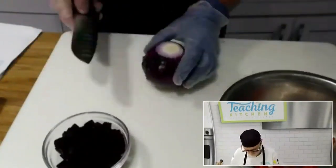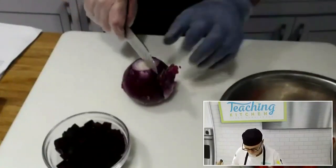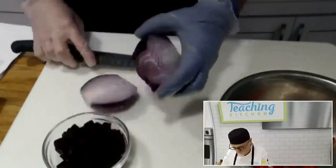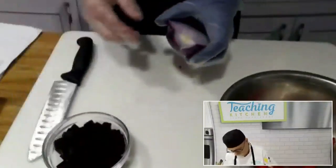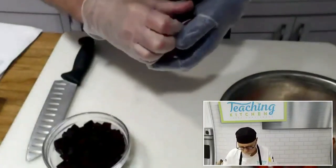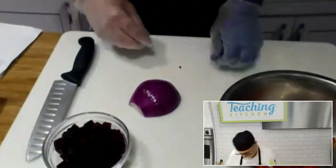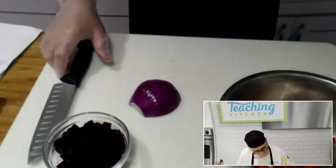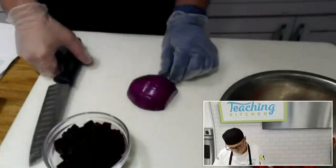All right, let's go into some red onion here. I'm just going to prep that up a little bit here. I'm not a big fan of raw onions, but I like a little bit. And using the red onion here, too, is going to be a little less pungent than a white or a yellow onion. And if you don't like the onion at all, just leave it out. I mean, you don't have to.